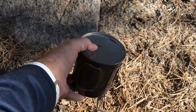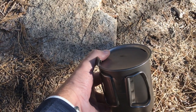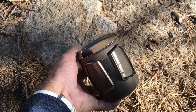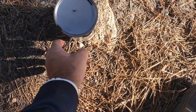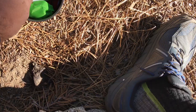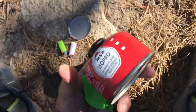I thought I'd show you my cook system that I use that I've kind of tweaked and came up with. This is what I'm using right now as of the end of September 2017. So I have a Snow Peak 750 milliliter pot with a lid. It has handles, as you can see, like this. The lid comes off, of course, and I've got a couple mini lighters. It's a way to save some weight. A small fuel canister fits into this perfectly.